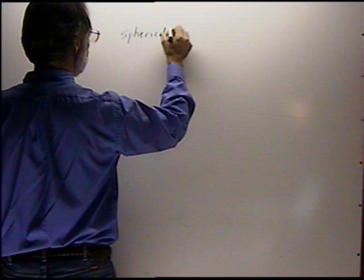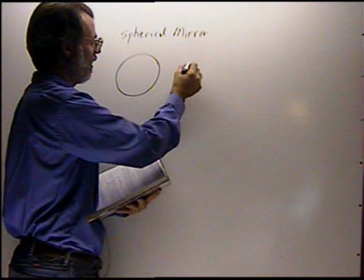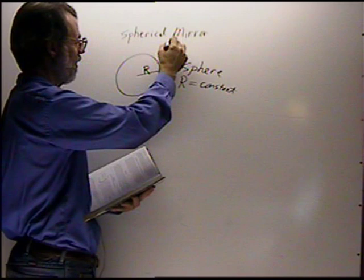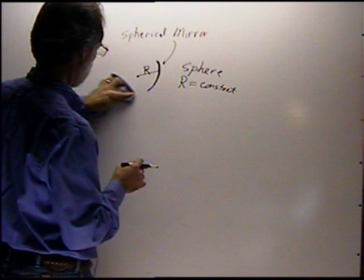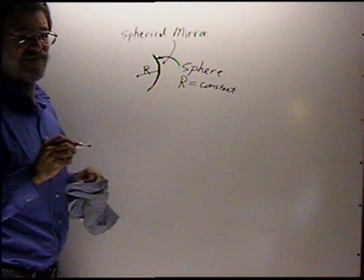What is this? Imagine you take a ball, which is a sphere, and the radius here is constant. What that means is that the surface of this mirror has a constant radius about some point. So you take a sphere, you have a constant radius from here to here, and then you get rid of everything else. So it's the shape of a sphere, but it's only a portion of it.